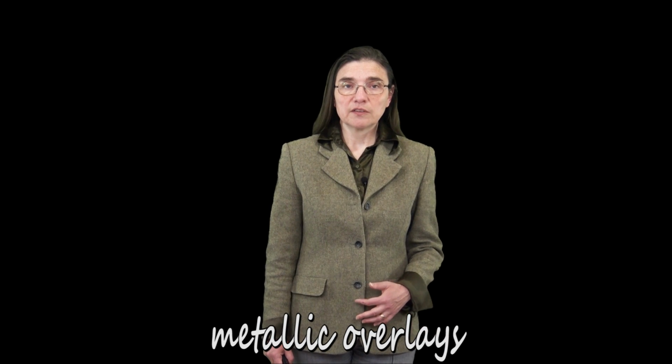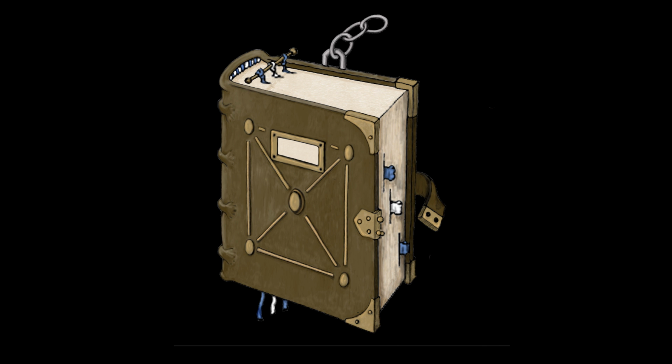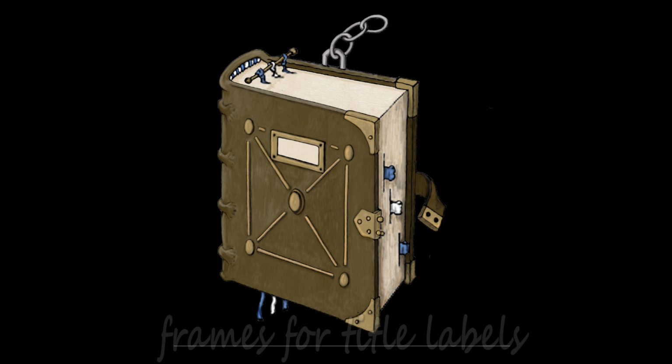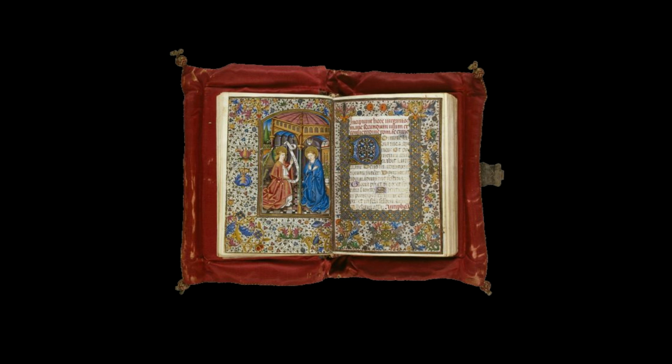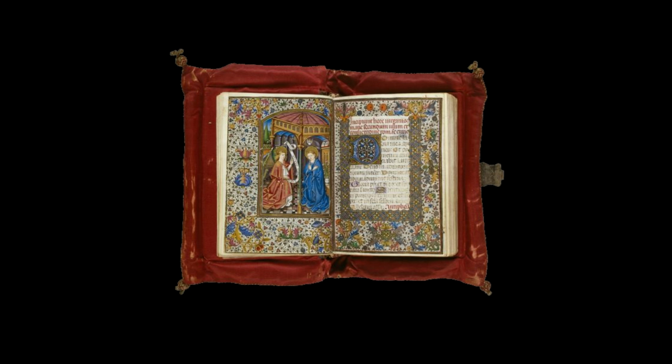Especially in the late Middle Ages, some sort of metallic overlays became quite common, their function being at once protective and ornamental. They take the shape of shoes, heels, corner pieces, and bosses, and together with them we find clasps of different types and frames for title labels. Finally, everything could receive a second cover, thus jacket or chemise, that is a piece of textile or maybe leather, independent from the covers and wraps up the whole book for extra protection.